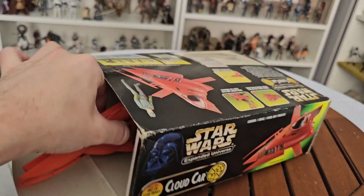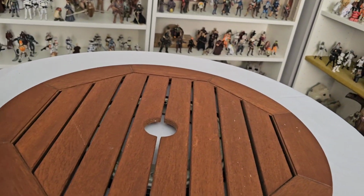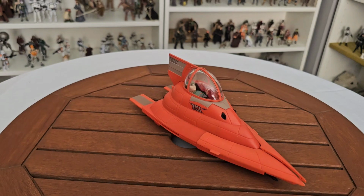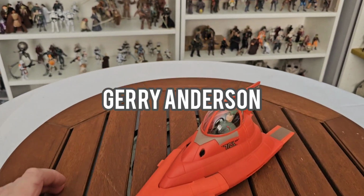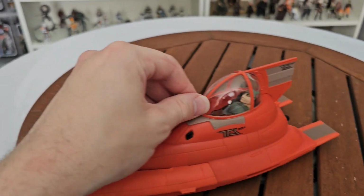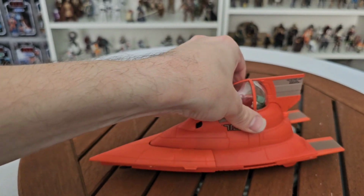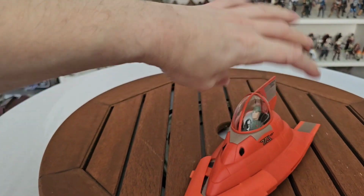So there's no inserts, it's just the ship. We've got instructions in there. Kind of looks a bit, what's the word? Sort of Thunderbirds, Captain Scarlet-esque. The dome's kind of interesting. It's kind of like warped. I don't know if this is what it was like when it was newly bought, but it kind of distorts the inside a little bit. Let's watch me struggle with a cockpit while I'm filming. Again, one-handed filming.